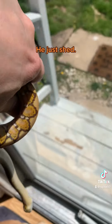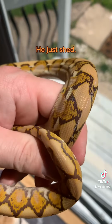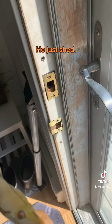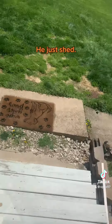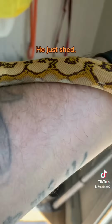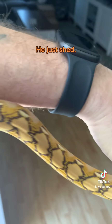Look at those iridescents though. Iridescents are crazy already. I just think he's so... he wants to climb up on camera. I just think he's so cute. But that is my boy Hermie.